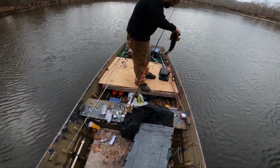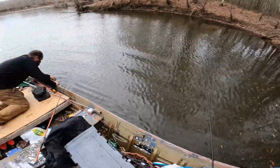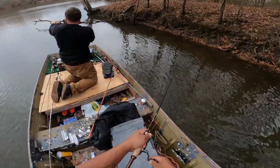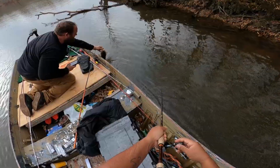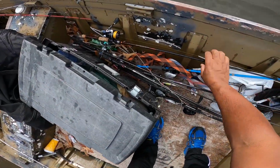He got a big old fish on a spinnerbait. He threw right up against the bank. Spinnerbait in December. Of all baits to catch the biggest fish of the day on. Not what I thought it was gonna hit on. I'm gonna go back to my jig.